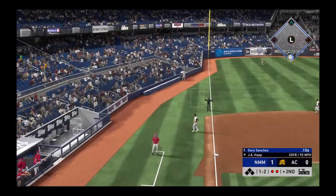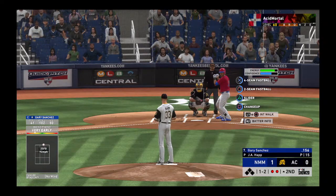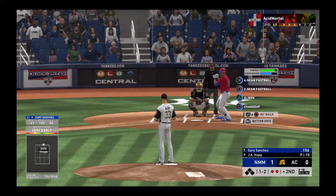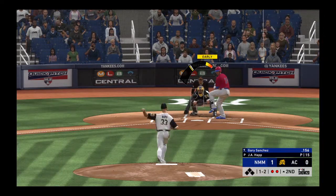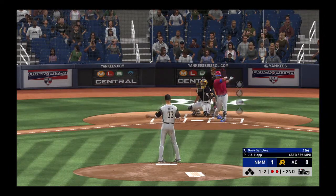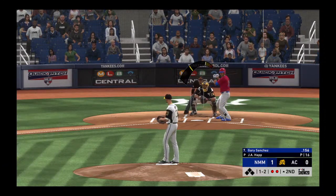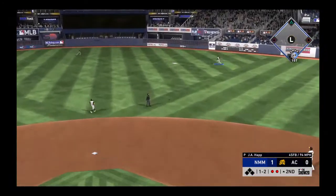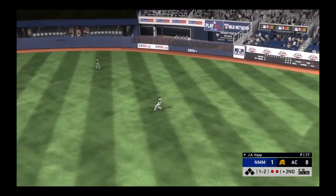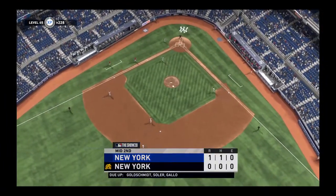Now a ball lined to the left side, but foul. Fouled away. Here's another 1-2. Line toward right center. Soler is there, and he'll make the catch to retire the side.